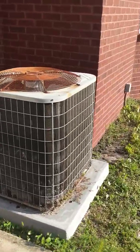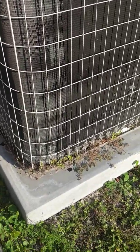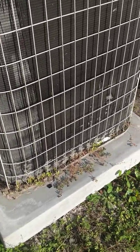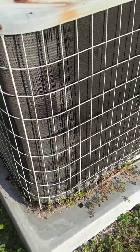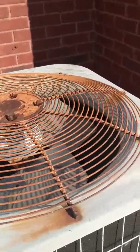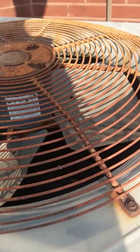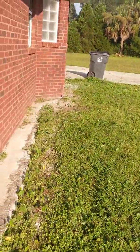AC unit sitting on cement, and it looks fairly new, like a fairly new cement block that they lifted it up. And the reason I think that they lifted it up is that, look, we've got a lot of detritus around the base of this guy. The fan has seen some weather. That doesn't mean that it's bad, though. If it's seen some weather, that's okay. You could pull the fan cover off and the fan and repaint that to make it look decent if you're concerned about the way it looks. But I'm not worried about the way it looks. I'm concerned about how it performs, right? And if it's going to keep performing.